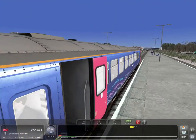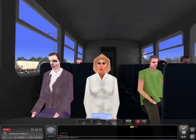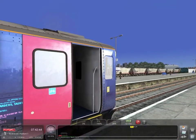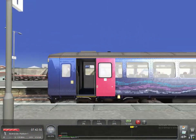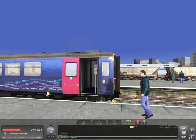I'll just show you quickly round the Class 153. So you've got a couple of few tables there. This is the toilet bit where the windows are blanked out. And these were originally 2-car units, which is why you'll see that one end of the driver's cab is much smaller than the other.